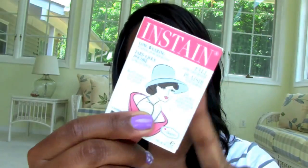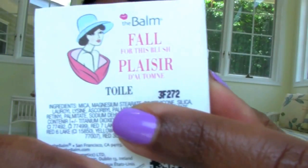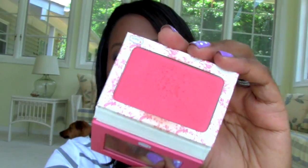I'll start with the blush that I'm wearing. It is from theBalm. Their in-stain blushes are fantastic. I have 3 of them. This color, that's the name. I never say it right. You all have taught me and I still don't say it right, but look at this color. It's on my face right now. It's bright, it's beautiful, and gosh, it doesn't look like I use it. Well, it is kind of a little bit dented down in the middle.